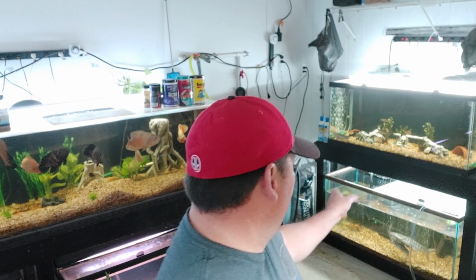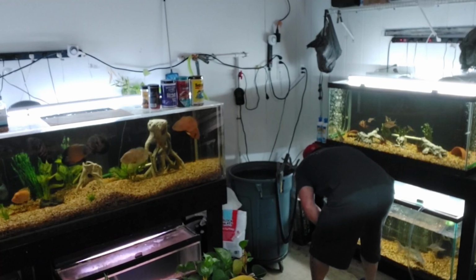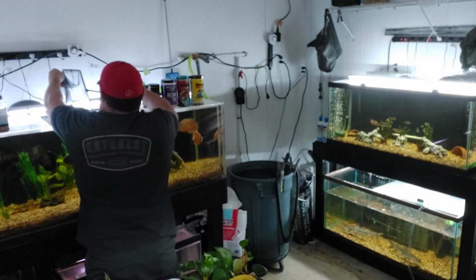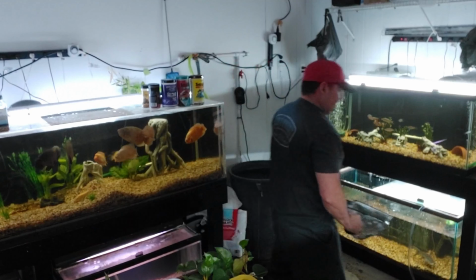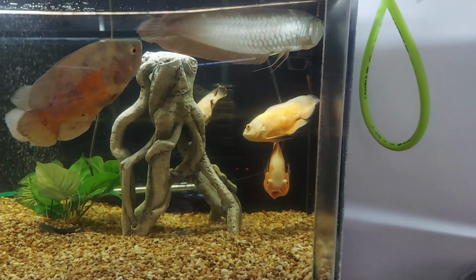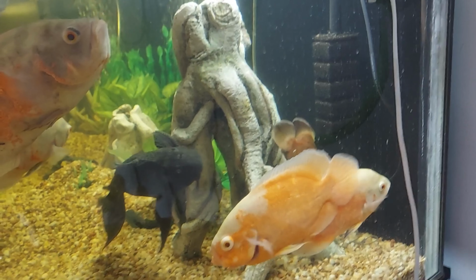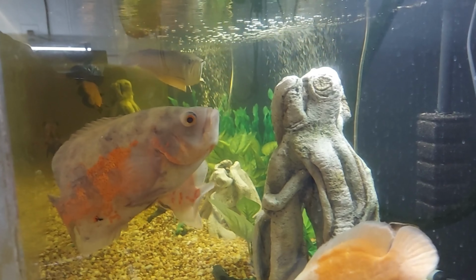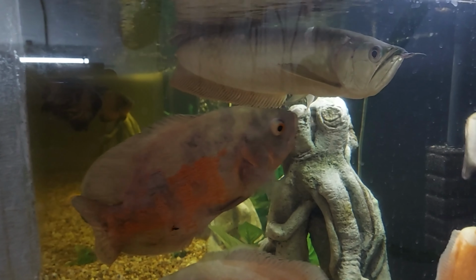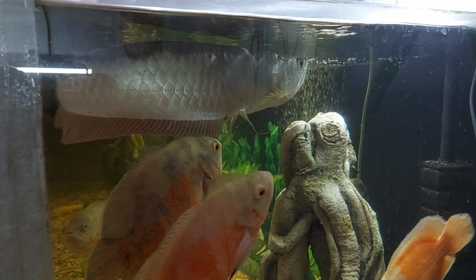Alright, now we're going to get the little albino Oscar out of there. He shouldn't be as bad, but he's also a little smaller. Alright, so we've got the Arowana and the little albino Oscar. Of course, the others are just checking him out. Much bigger tank than they're used to, so take a minute for them to get used to it. That's much better. Normally, the Arowana is pretty camera shy.